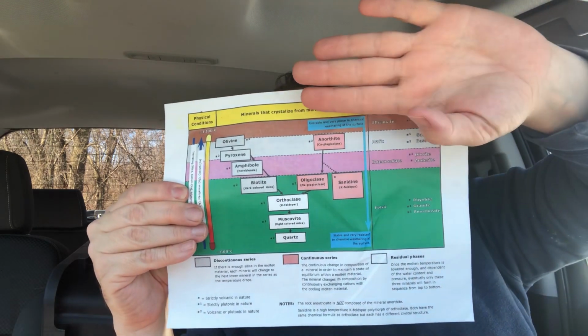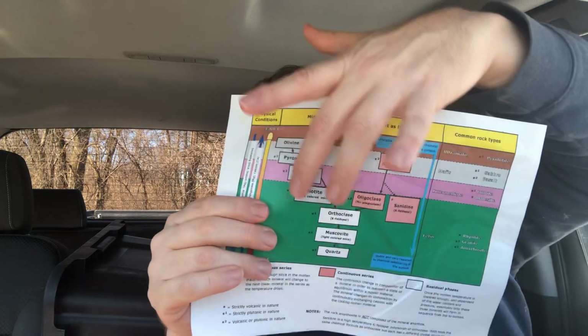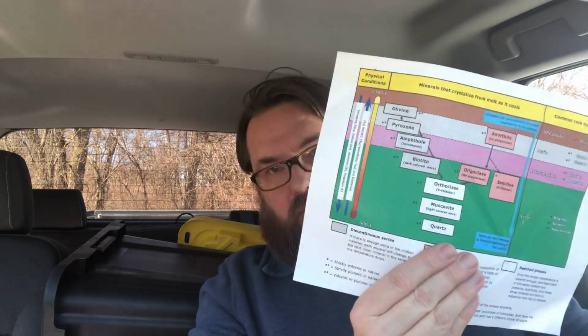And the good thing about this is, as a melt cools, like your continuous series, what happens is your plagioclases will be calcium rich, and your calcium ions, as the mineral forms and then this magma cools, that's unstable. Calcium gets swapped out for sodium and then eventually potassium. That's how you get your alkali feldspars. The discontinuous series is different. It's more of a restructuring of the internal structure. And then you have your residual, which is just what's left.